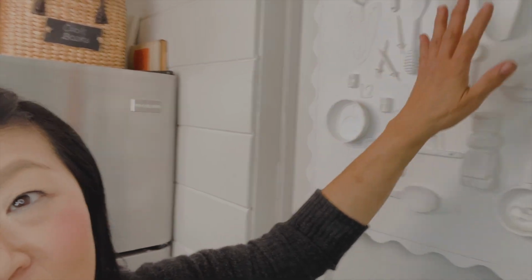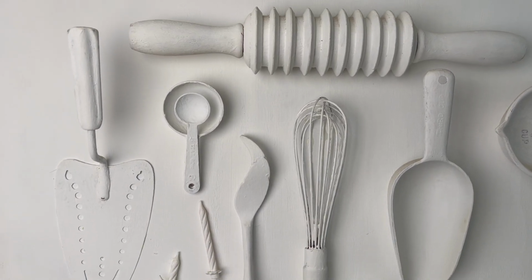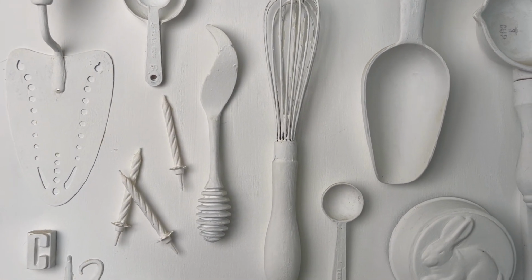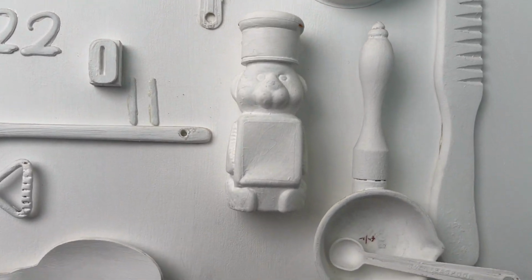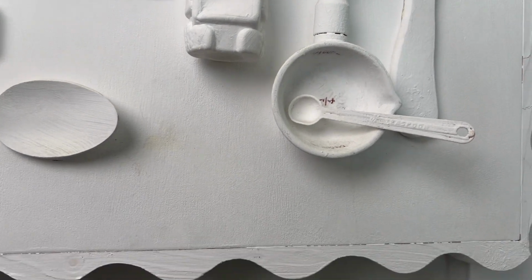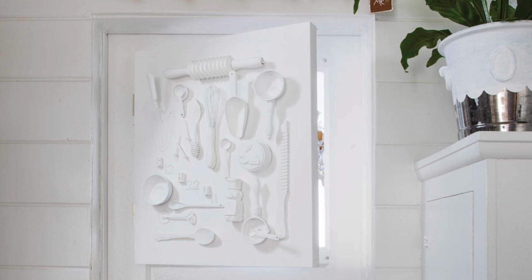These are all vintage found objects that I found from a flea market, from my mother's pantry, and all kitchen stuff. I glued it onto the artist frame and painted everything with that matte chalk paint, which makes it look so sculptural, being all white on white.